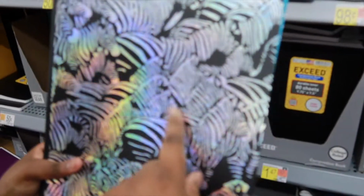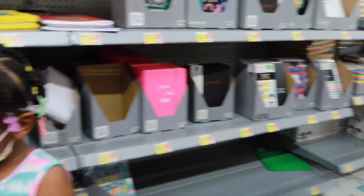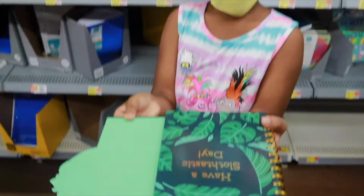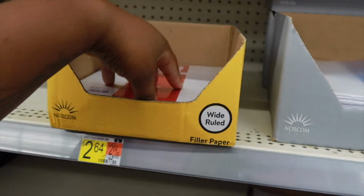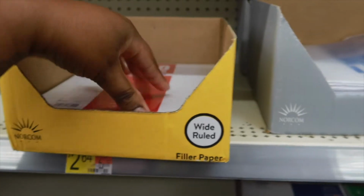Oh, that zebra book that she picked up for her class matches her comp. So you want this college rule? You gotta get wide rule. But you can get one of these. Look. What's that? Yeah, it's cute. So we need to go in this section to get some wide rule paper, $2.64 for a 500 count. Dang. I need this for the house.